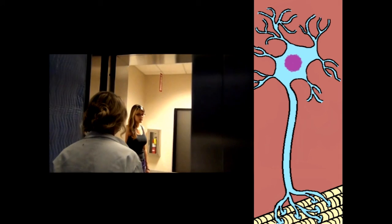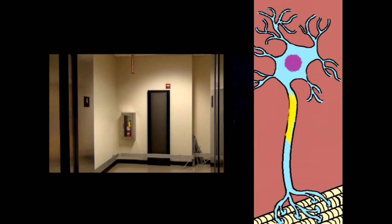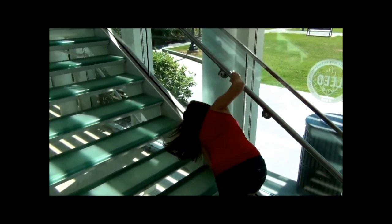The response is then sent back down the spine, where motor neurons carrying the new action tell the hamstring to contract and the quadricep to expand. Oh, I guess the UGA student doesn't know how to walk. Her muscles overcontracted and she stumbled. Luckily, she grabbed the railing in time.